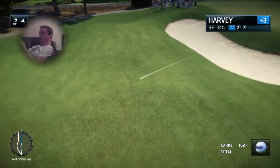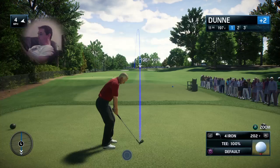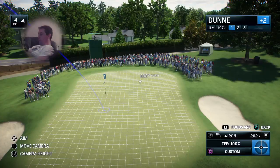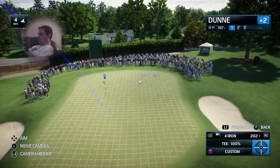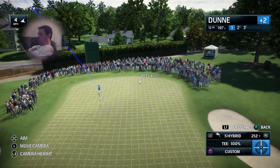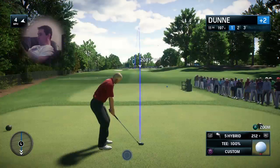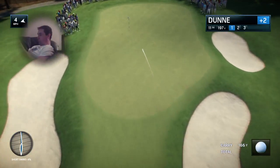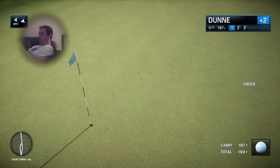Now, this is not heading in the right direction. No, it looks like it's going to be in the rough. And it looks like it's in the rough there, Frank. It might not be as bad as it looks. Well, this one should be safely on deck here. That will be a great look at birdie.